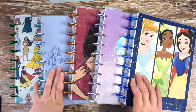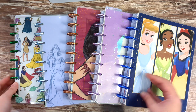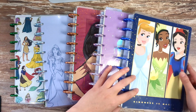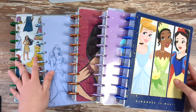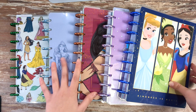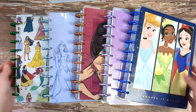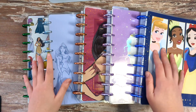Today I have a very fun video, and that is my 2024 Happy Planner lineup. So in this video I'm going to show you all the planners that I plan on using for this upcoming year, and actually I have already started using these this year and I've been experimenting with this lineup for a little while, and I'm really liking it. So I'm pretty confident that this is how my setup is going to be moving into the new year. So I'm excited to show you that.